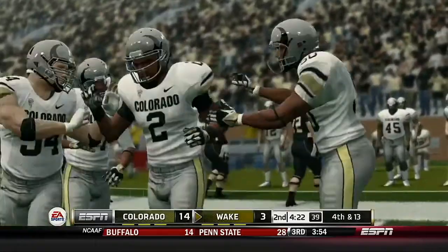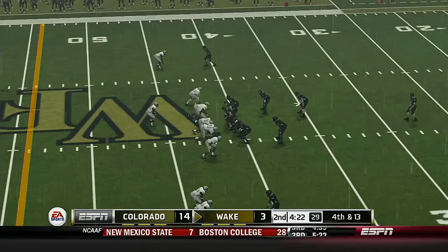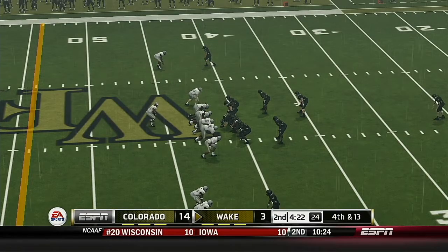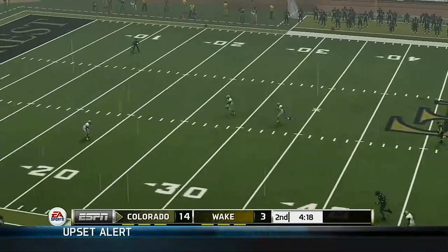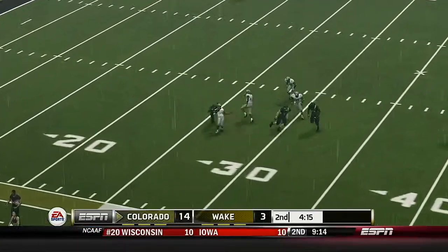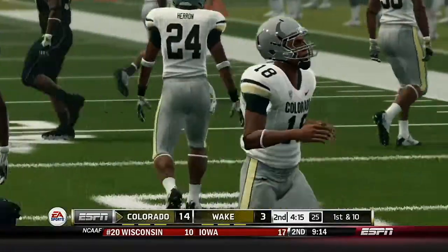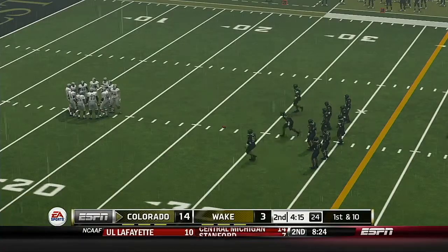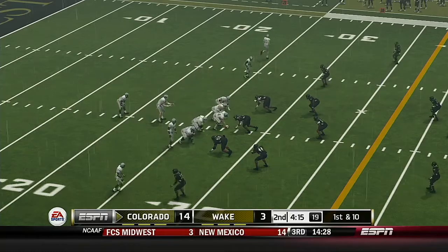Throw, incomplete pass. That pass didn't look exactly right when it left his hand. Sometimes you don't get a great grip on the ball and it comes out a little wobbly. White awaits the snap. He's taken down at the 27. It was a pretty one-sided first quarter, but I wouldn't be surprised if things changed in a big way before halftime.